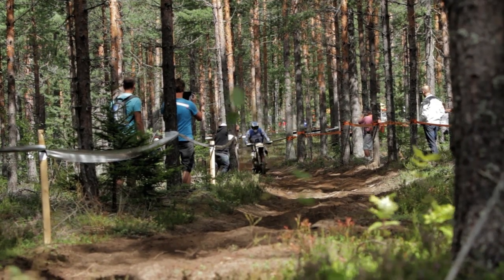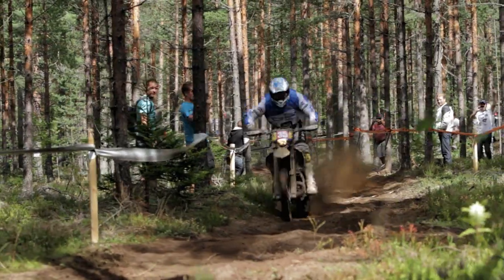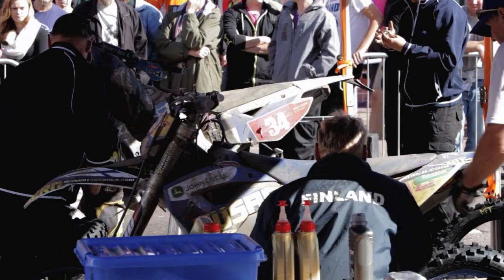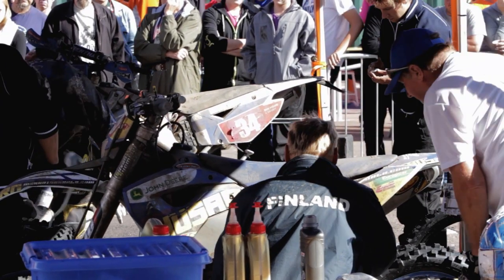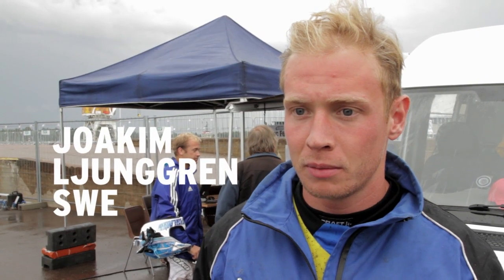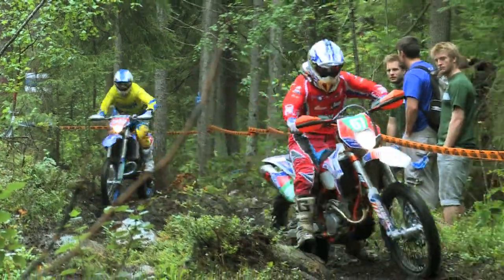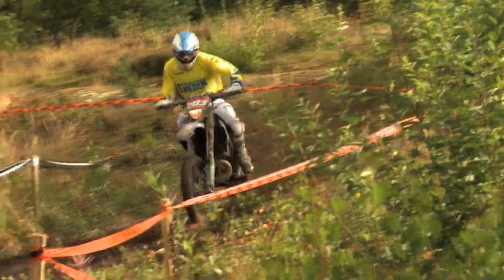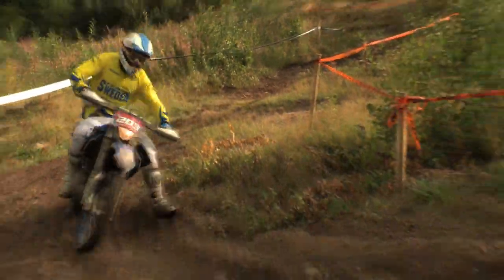Husaberg 300 is really light riding. Also, like in Finland, here is really soft sand, and it's really easy riding there because it's light and good power in the engine. Yeah, the bike runs really good. It's kind of the same like in Sweden, so I really enjoy the track and know how to ride it. And in the stones, I really like it. I'm very happy with the two-stroke there. It's easy and fast there, so yeah, it's just fine.